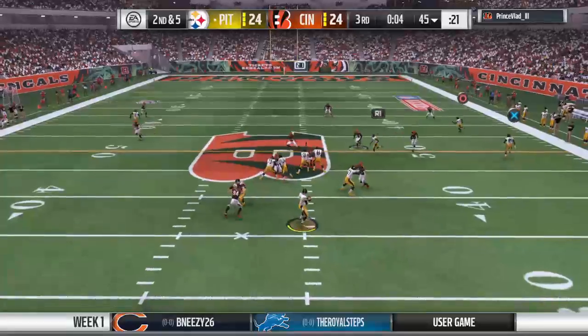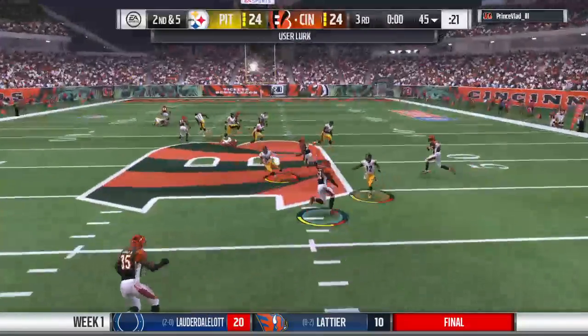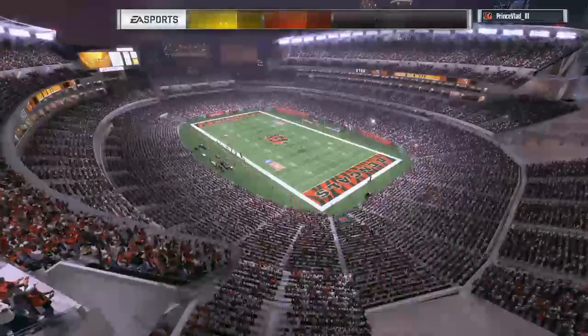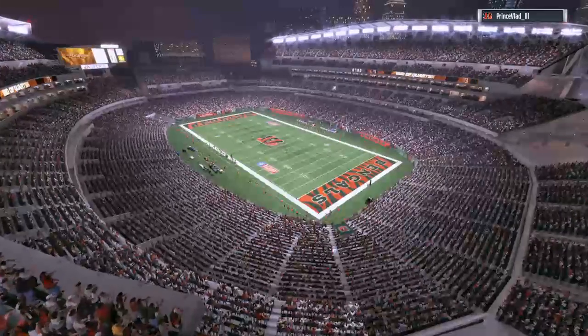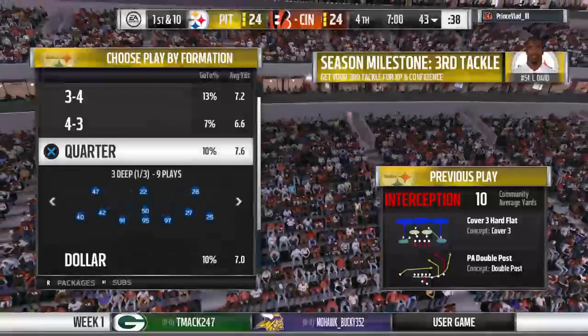On 2nd down, here's Ryan. And for a 3rd time tonight, he's intercepted. Christian Jones, the one who picked it. And it's a big turnover there on the final play of the quarter. Back now in all even as we get ready to start the 4th.